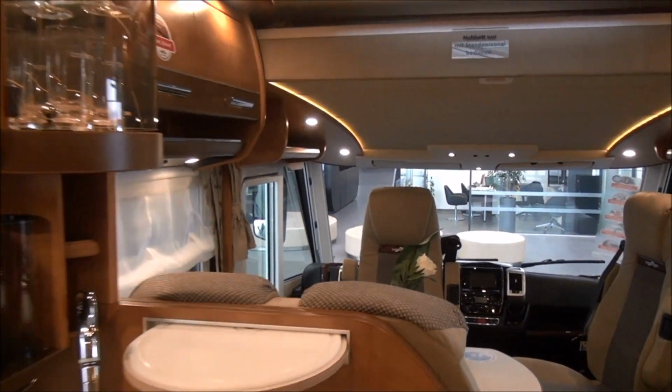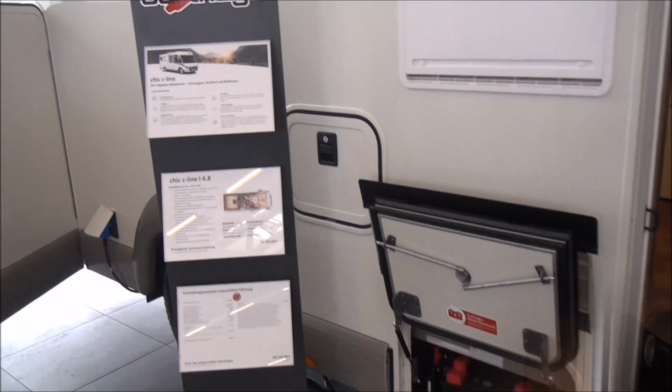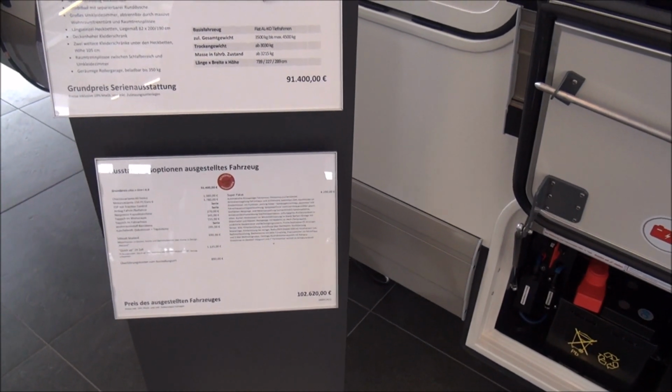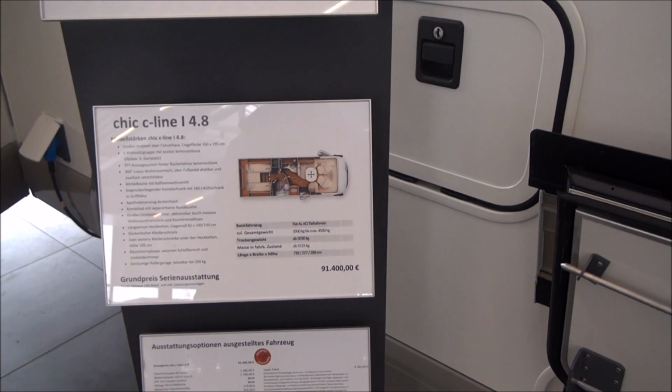Well, I like this van. It's very nice. For me it would be a bit too long. Finish off with the price. €103,000, well, 102,620. Our base price is 91,400.